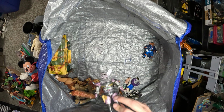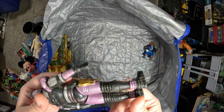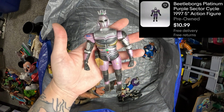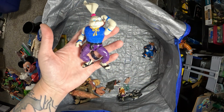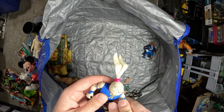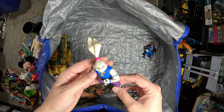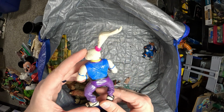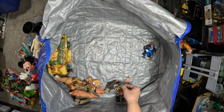Very, very cool. What's this? This might be VR Troopers. I'm not sure, but it kind of looks like it. I'll have to look that one up or Google Lens that one to figure it out. This rabbit is from TMNT, Teenage Mutant Ninja Turtles. He has a funny name. Unagi, you know, from Friends. He does the Unagi. Y'all probably think I'm crazy. I think it's Usagi, though, is his name. So, vintage Ninja Turtles.